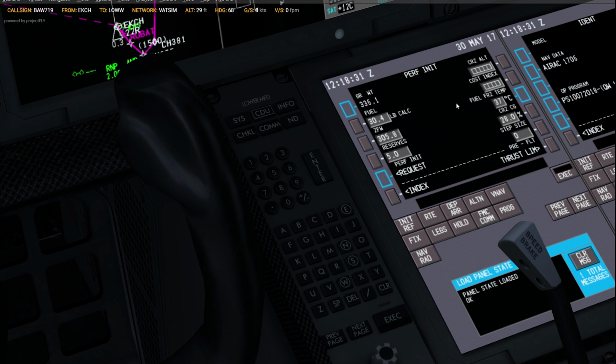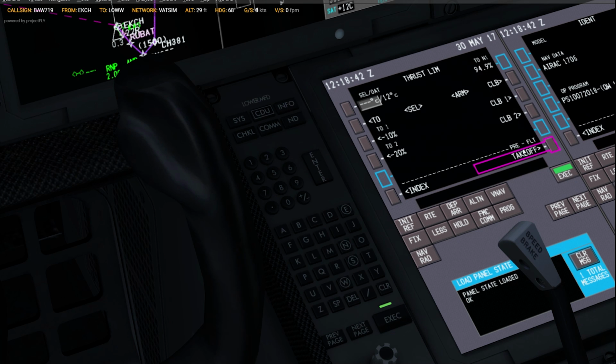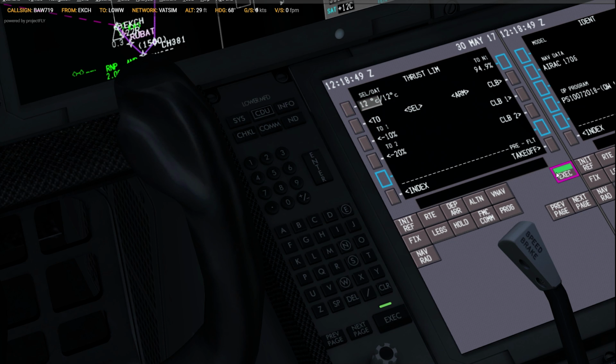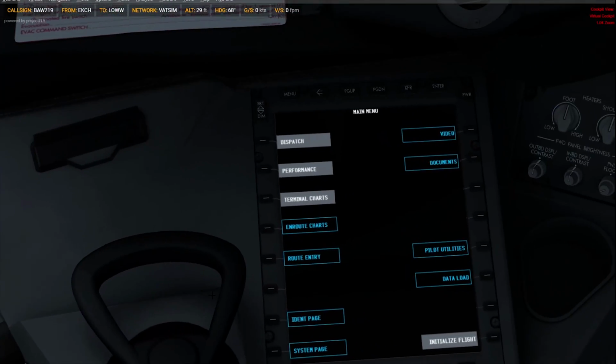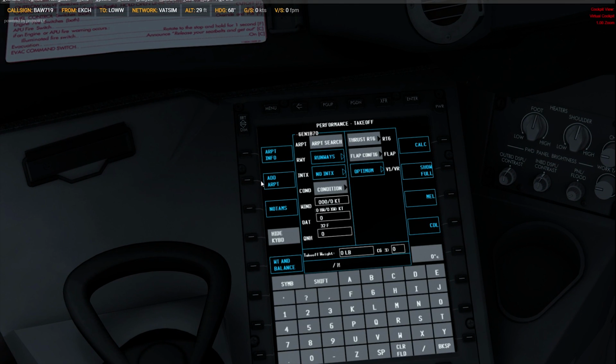Right, that should be the route sorted. Let's activate and execute that. Departing out of, oh yeah, maybe depart to the right, and it was the CMAG 8 Charlie departure, as he said. Execute that. Air ref. We've got 5. We're going to be 33,000 feet today, as I mentioned before. Coast index, we'll set that as 85.